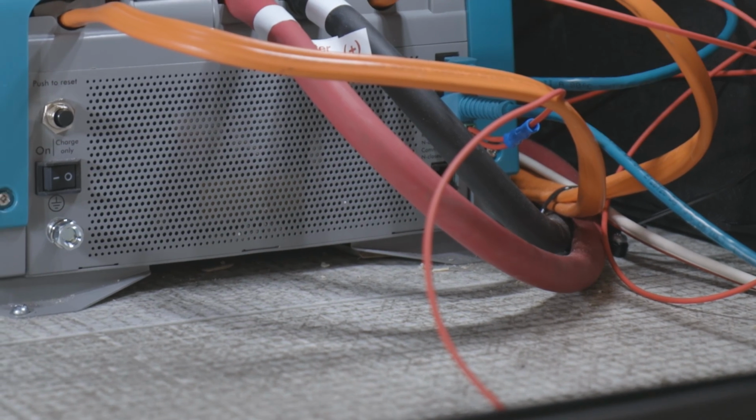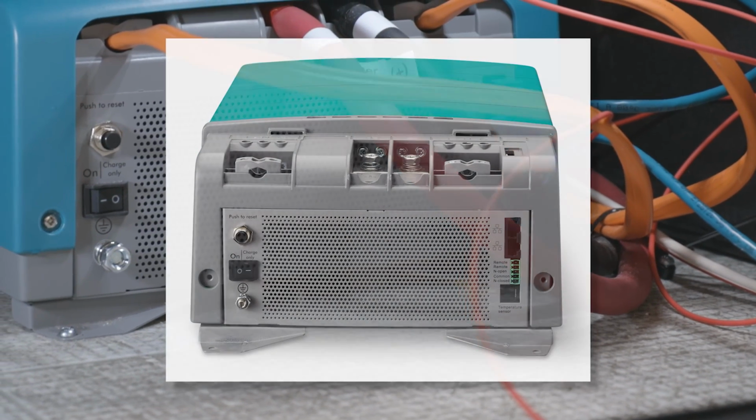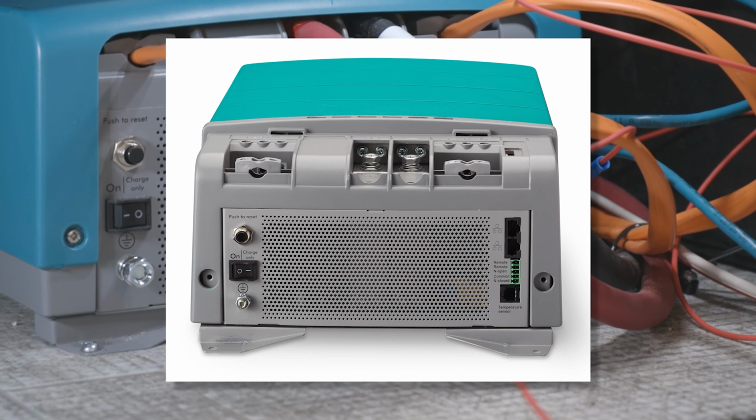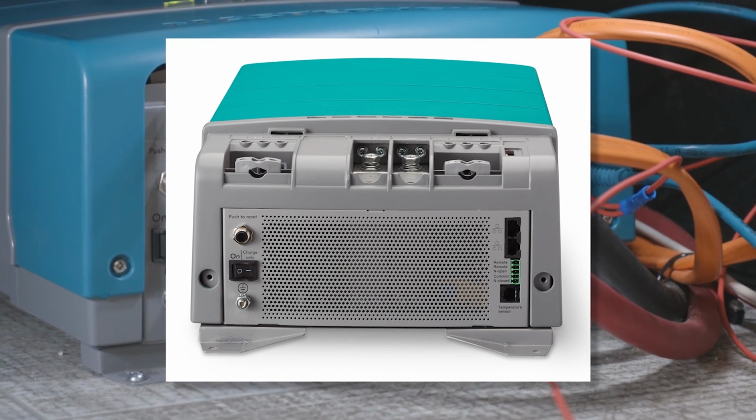The Combi Master is the latest pure sine wave inverter charger technology. The powerful inverter provides up to 3 kW of pure sine wave power, which is sufficient to power any of the 120-volt AC appliances on the trailer.